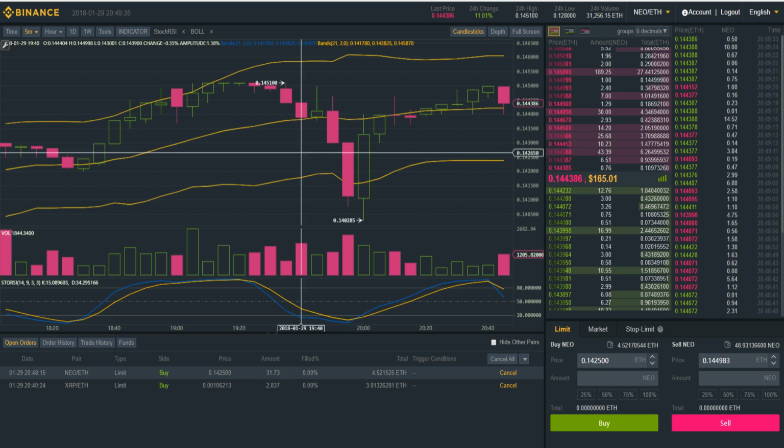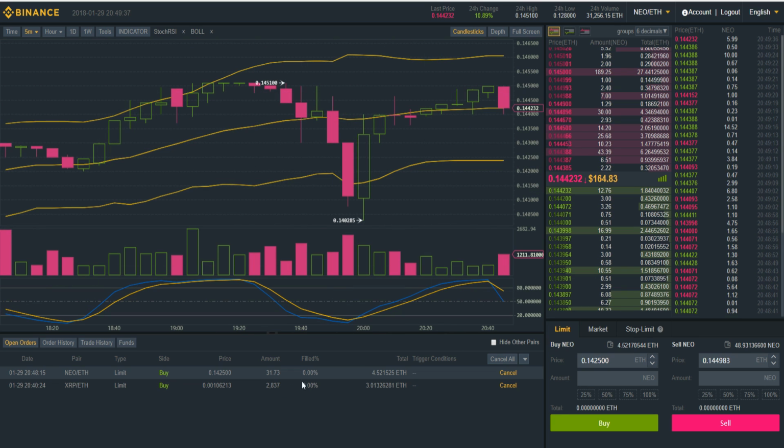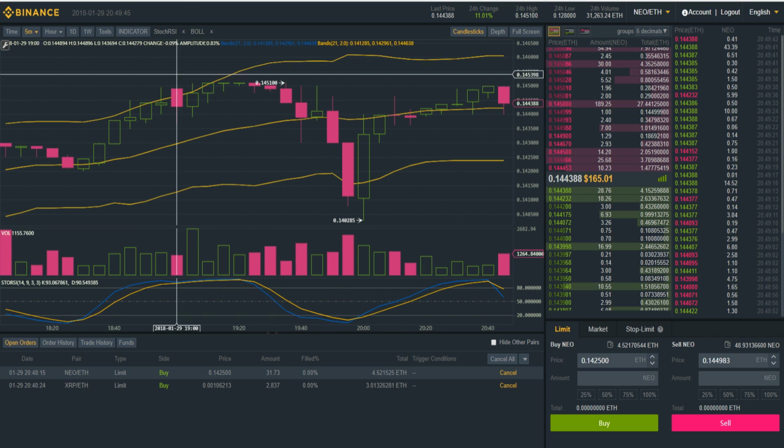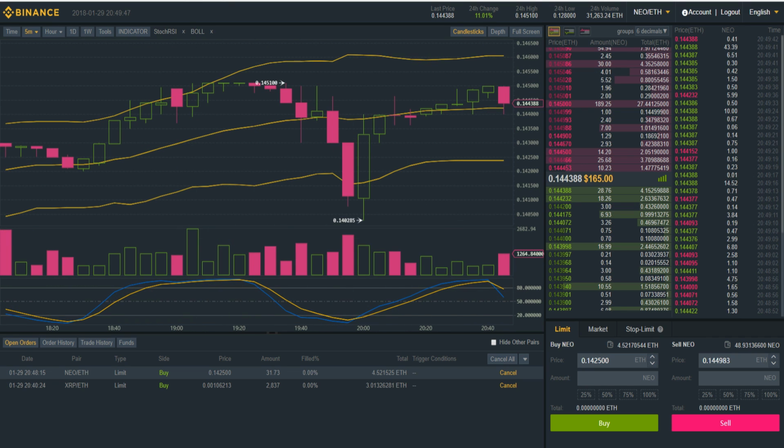So I'm going to see what happens here with Neo and if we can get filled at this price point. Obviously, it's going to be a while. It just started its downtrend, so it could be another 30 minutes. And this is what it tends to be like.